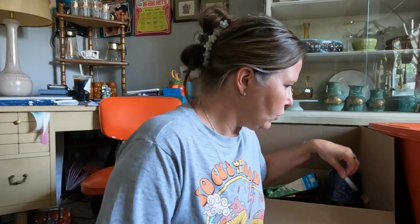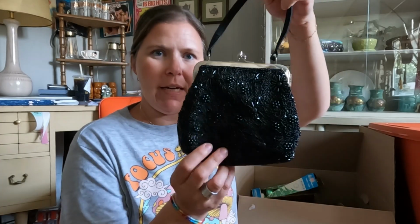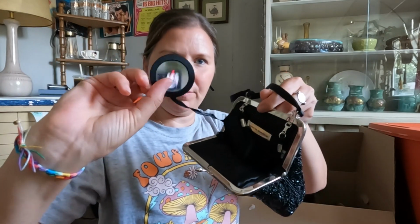Really cute little flour sifter with a wooden jadeite green handle. Really pretty cobalt blue pitcher, unmarked. Really cute vintage beaded black evening bag. It has a little mirror attached via a ribbon inside, like a little hand mirror. I thought that was a cute little touch. This is definitely not something that I would have gone after. It's got its little dust bag.